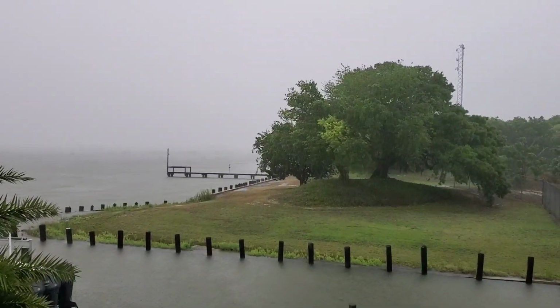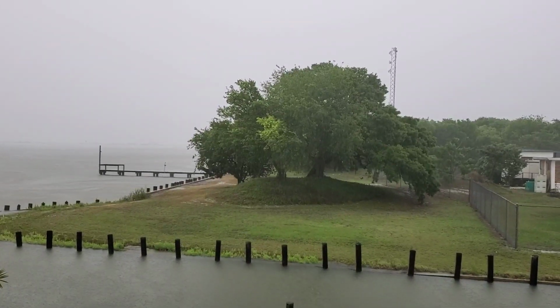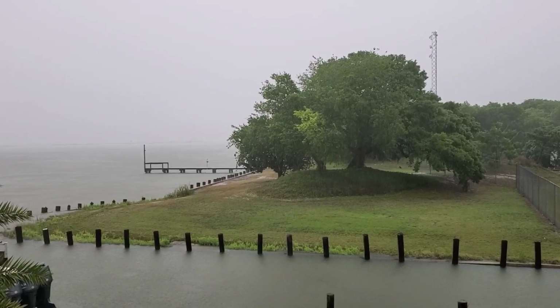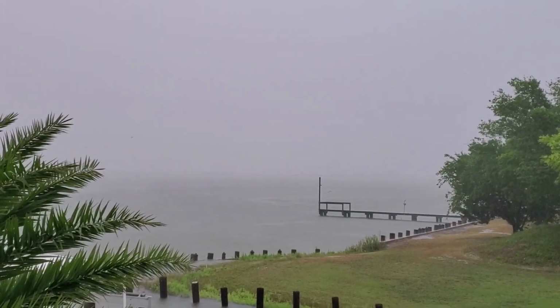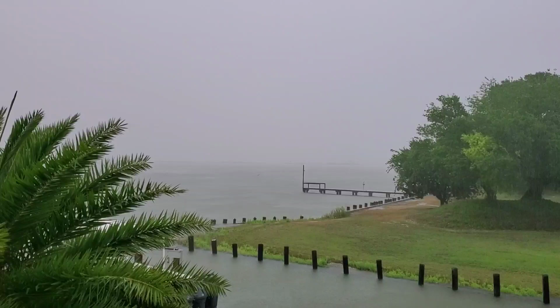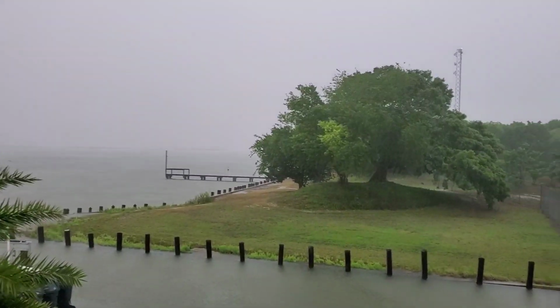Nice lightning strike somewhere near me. I didn't see the bolt. Hear the thunder though. Seagull out there just trying to navigate through space and time. Really nice.